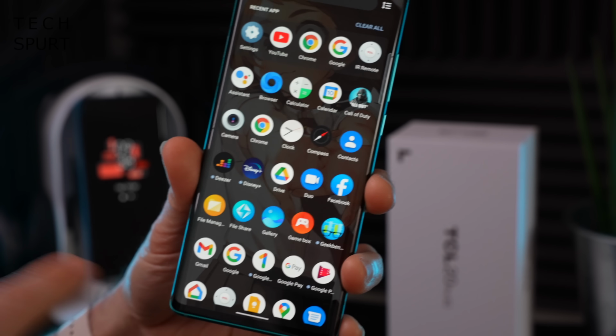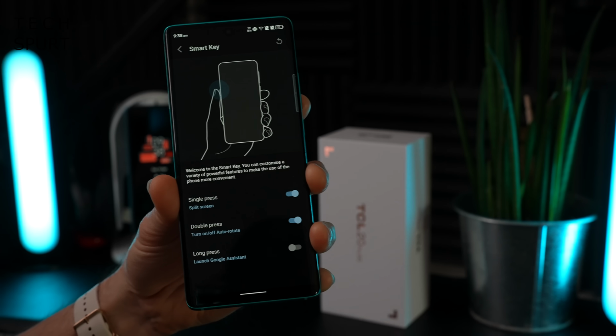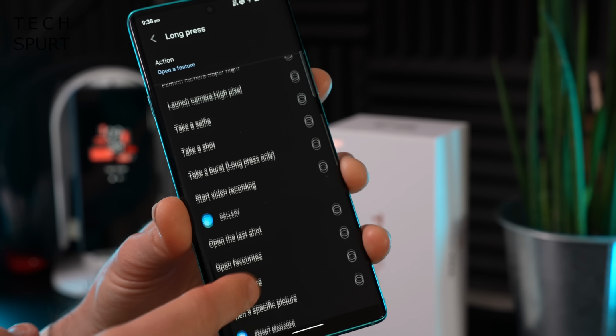And you can set up exactly what this button does by diving into your apps tray and going to the Smart Key app. And then you can customize exactly what the key does for a single press, a double press, or a long press, with absolutely loads of bloody options.